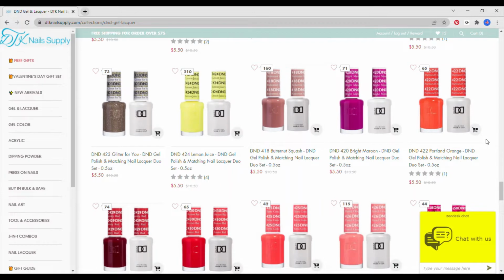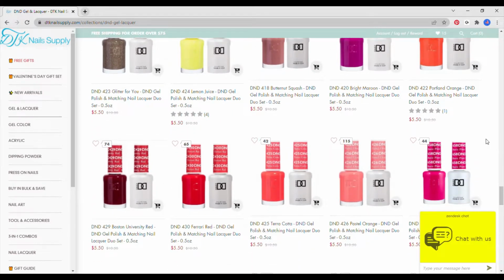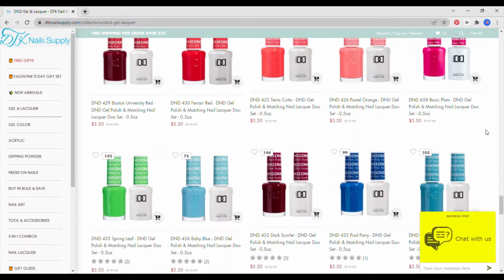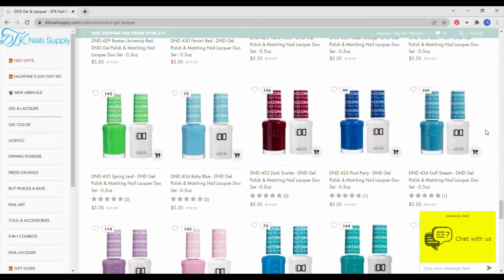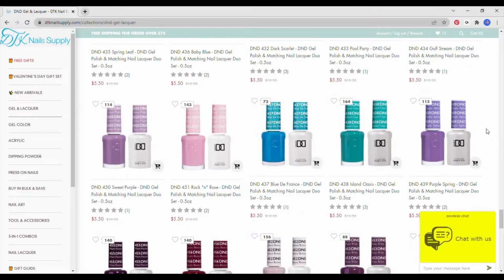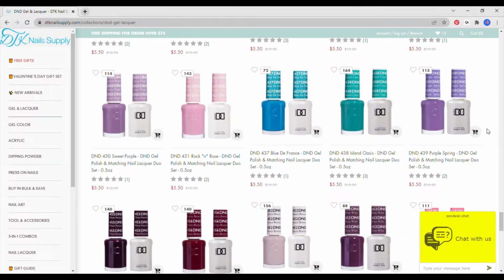So now let me slow down. The little hearts that you see is what you click and it will go in to your wish list. And I'm gonna show you a little later on how you get to your wish list and how you check out and all that type of stuff. But right now, let's just lavish ourselves in how beautiful these polishes are.